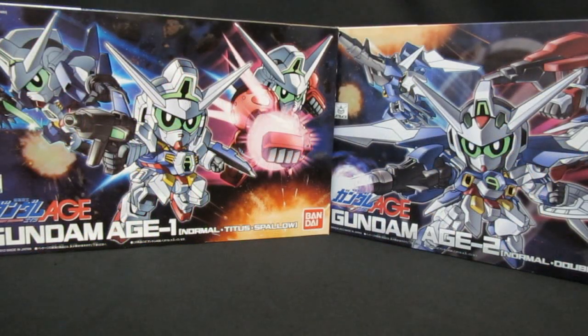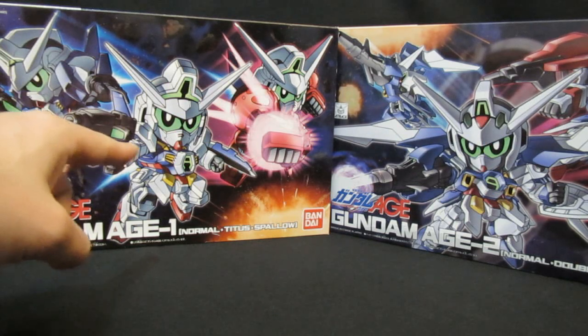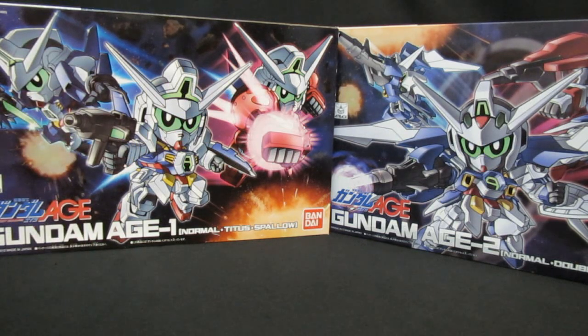The reason I brought up the relatively plain looking cover is that if you compare it to its predecessors, both in terms of leads and the SD line specifically from Age, the Gundam Age 1 was sort of different because it set an interesting take on this whole thing, where they were going to give you one head and one chest, but the parts for all of the wearers, which means you were getting limbs for the normal, the Titus, and the Sparrow there. That also sold for 1,000 yen.